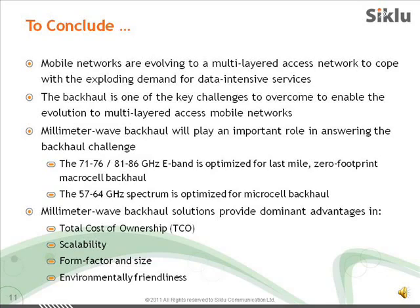So, to conclude, mobile networks are evolving to a multi-layered access network to cope with the exploding demand for data-intensive services. Backhaul is one of the key challenges operators are facing and they need to overcome in their evolution to the multi-layered access mobile network. Millimeter wave backhaul will play an important role in answering the backhaul challenge. The 70-80 GHz E-band is optimized for last mile zero footprint macrocell backhaul, while the 60 GHz spectrum is optimized for microcell and picocell backhaul.